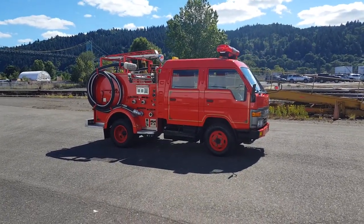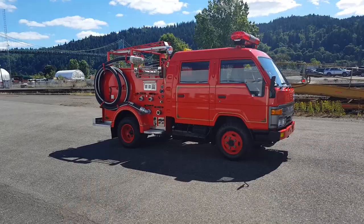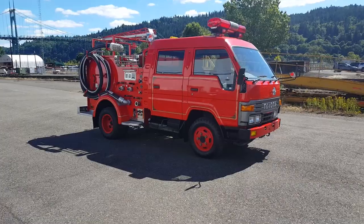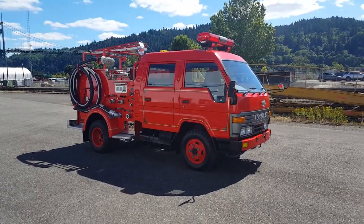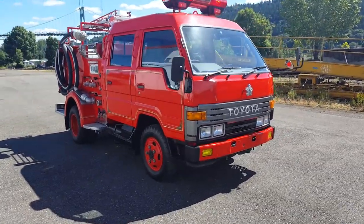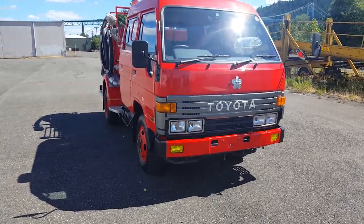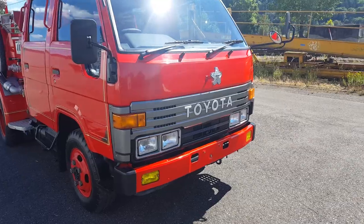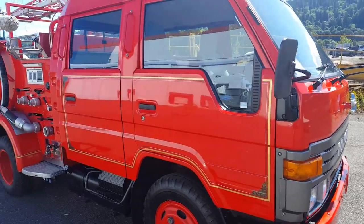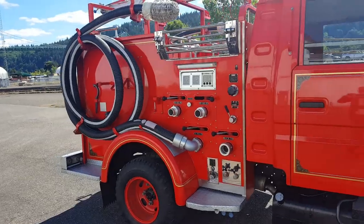Beautiful sunny day here and a beautiful vehicle for you guys to check out today. So what you see here is a 1994 Toyota Morita fire truck. This is built on the Toyota Dyna chassis, the Dyna 250, so it's a 2-ton truck. And it's made as the fire spec from Toyota. And then the firebox is added by Morita, the Japanese company that builds all the fire trucks there.